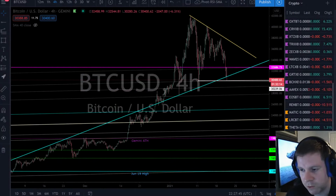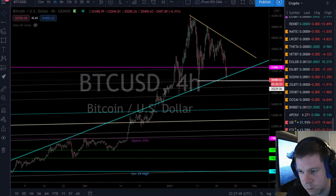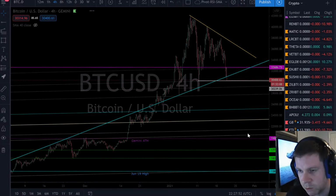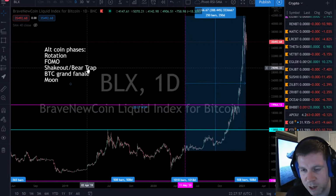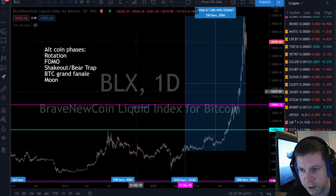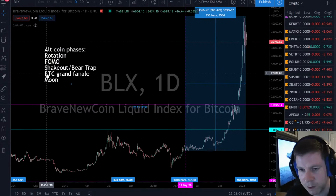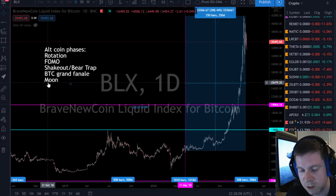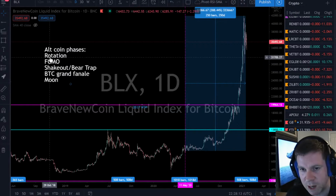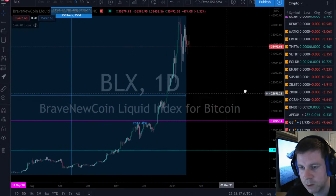But then what we want to watch for is that we want to be out of the alts heavily anyway. I mean, I still have my HODL position, but you want to be out of your heavier positions for this shakeout and bear trap. You just want to be holding Bitcoin for those prolonged sell-offs. And then for the grand finale, you want to be holding Bitcoin because Bitcoin sucks the life out of everything. And then when Bitcoin makes its new all-time high and starts to sell off, we have a final moon phase for the alts as kind of a second rotation out of Bitcoin into alts. So we'll see if all that plays out.